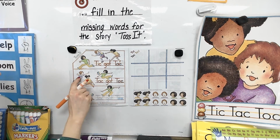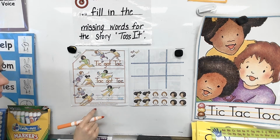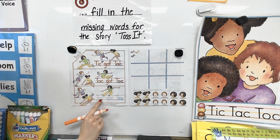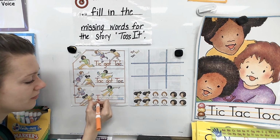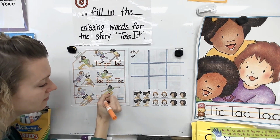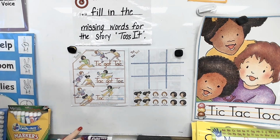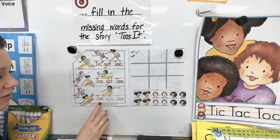All right, so now if Tack got Tock, now Tock's the one who's it, right? Now she's going to be tossing the ball. We need to trace Tock's name down here. Tock, Tock. So trace the T, trace the O, trace the C. Tock. Park your pencil. I want you to sound out that word with me with the G.